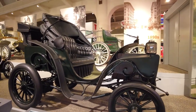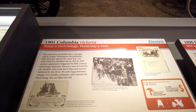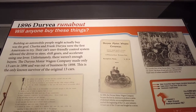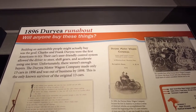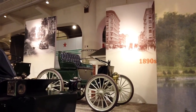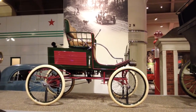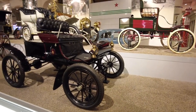Right over here, we have a 1901 Columbia Victoria. And here's how I know that. It's on the sign here. And there's an 1896 Duryea. And I believe that that is the vehicle in the background right there. Next, we have an 1899 Locomobile Runabout, and that is sitting right up there in that festive red and green color. Then over here, a 1903 Oldsmobile Runabout, and that is this one right there.